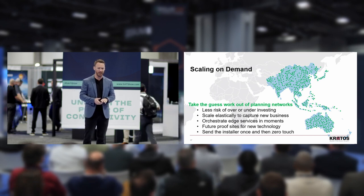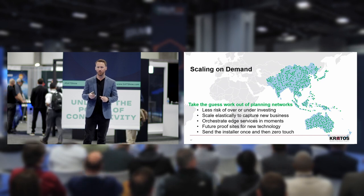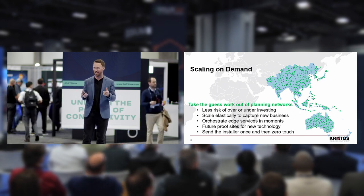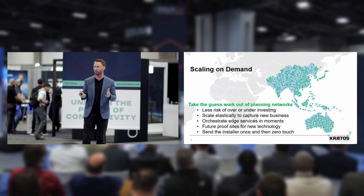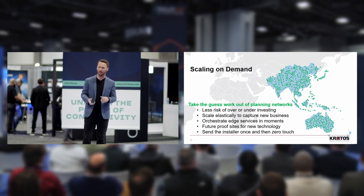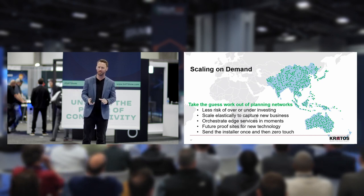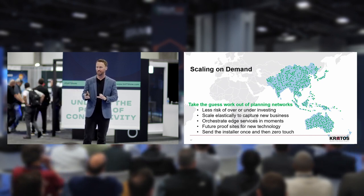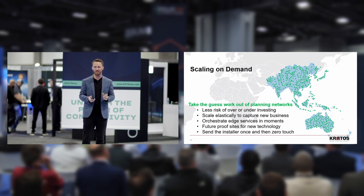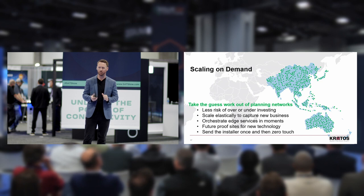Future-proofing sites for new technology is another important aspect. I think if everyone here was talking and had to make a guess about what is going to be the winning waveform in 5 years, you'd have a lot of different answers, right? People would be talking about 5G NTN, they'd be talking about 6G, they'd be talking about S2X, proprietary waveforms. You can take the guesswork out of what is going to be the next technology that I need to adopt when you're in a software-defined world.